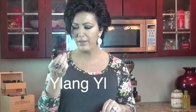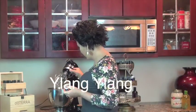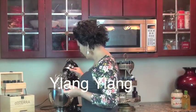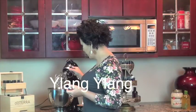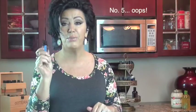Okay, now we're getting into some more exotic oils. I'm going to put some ylang ylang in there just because it's exotic and gorgeous and beautiful from a flower, and it smells great. And I'm only going to put about 10 drops of ylang ylang oil in there. This exotic flower is the base for Chanel No. 9. A lot of the most expensive fragrances in the world have ylang ylang in it, and it's also great for anti-aging.